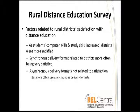And they're also more satisfied when they used a synchronous delivery format, so more real-time online formats where you have live, real-time access to instructors, but they more often used asynchronous delivery formats, and it was not related to any differences in their satisfaction. So we interpreted this as, when they do use asynchronous delivery formats, and they use them more often, at least it wasn't a problem in terms of their satisfaction.